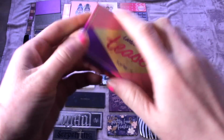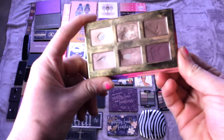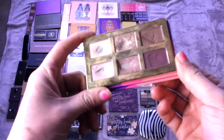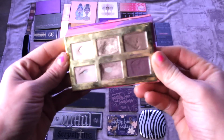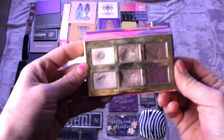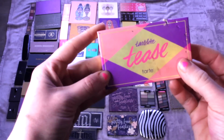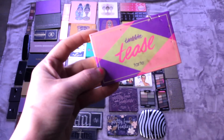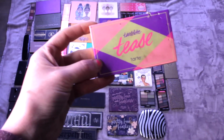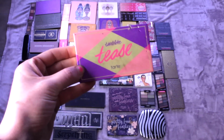But next up we have the Tartelette Tease palette, and I just talked about this in a makeup I feel like I got my money's worth out of. At least I hope that video's up before this. This is such a nice little petite palette that it's just easy to create wearable everyday, work appropriate looks, and I've gotten a ton of use out of this. This was in my 2018 project pan. My goal was to pan 3 shades and I panned 4, so I was really proud of my progress on that. And I just love how little and petite this is and easy to use.